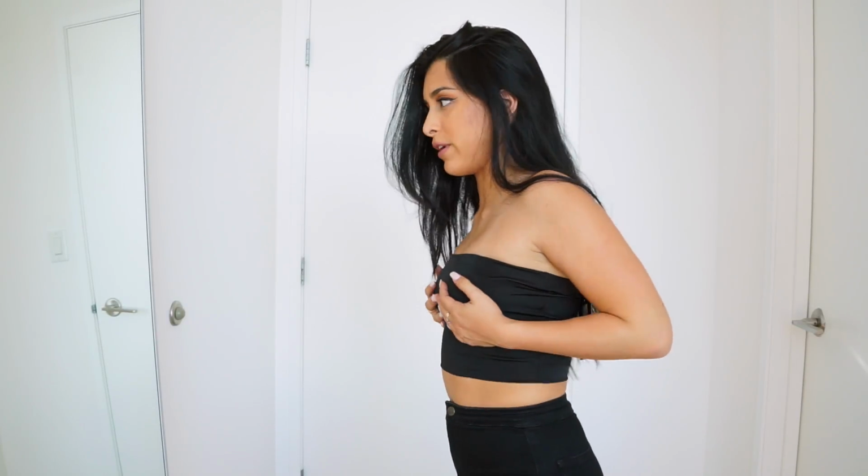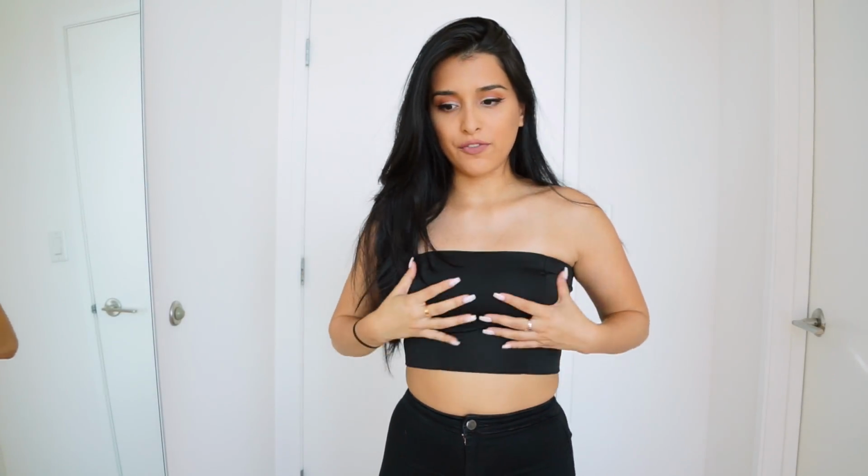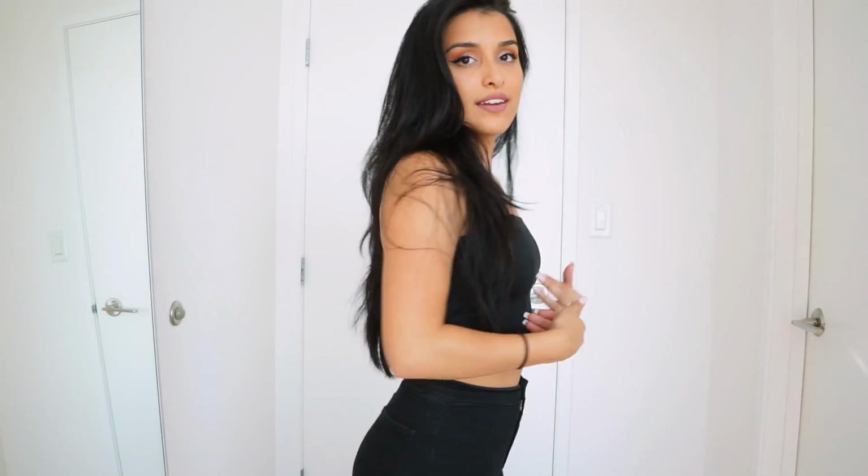The material feels really nice, and I have a really, really small bust, but I feel like it's actually flattering to my bust in a weird way, because it's so tight, it's like compressing them in and together. But this is really comfortable, and it doesn't feel like if I went out for the night that this would slip off. It's very nicely compressed, but it's not too tight or uncomfortable. If I remember correctly, I think this was like $15, and I think it hits right in the right place if you are wearing it with high-waisted jeans. I'm feeling myself. It's a yes from me.